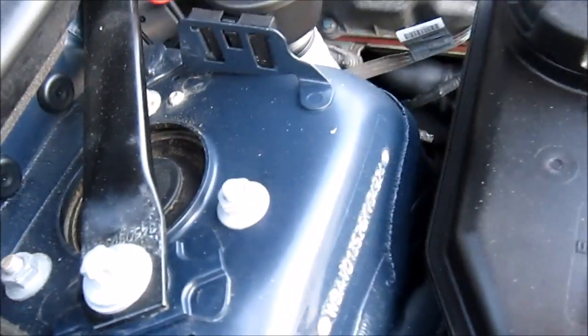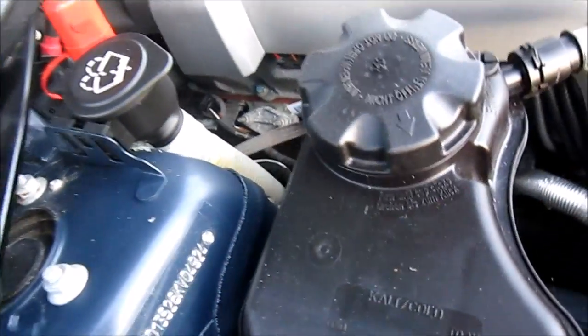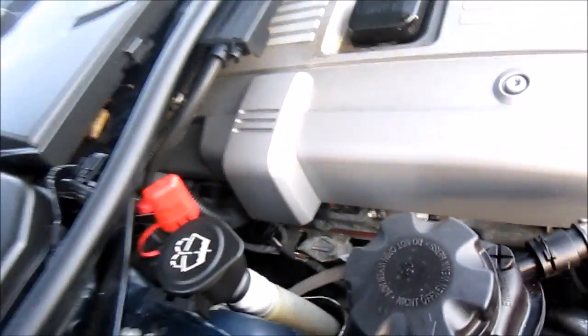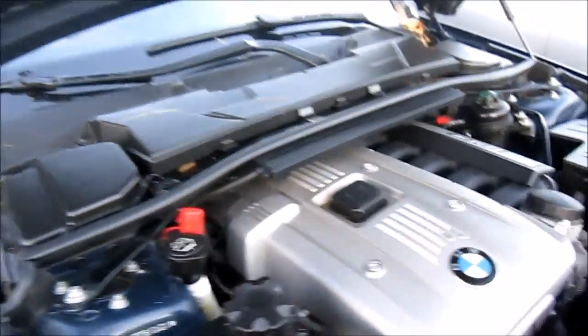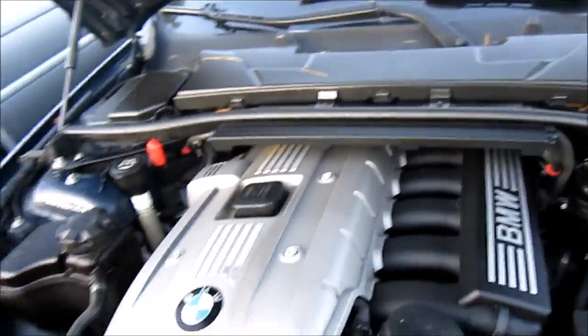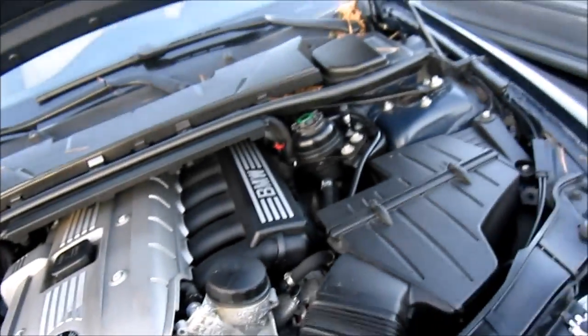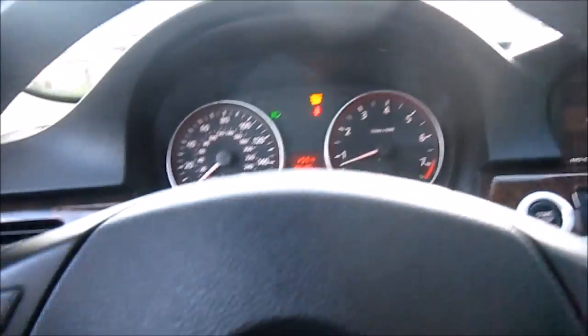Okay, so we put the windshield washer fluid in. Alright, let's take a look at the interior. Alright, shut the hazards off. The headlights.